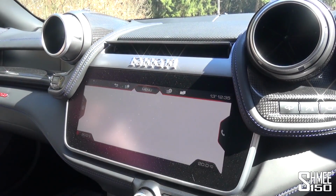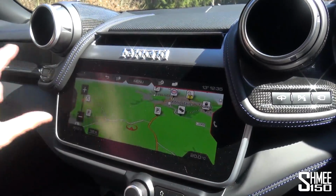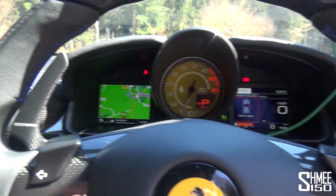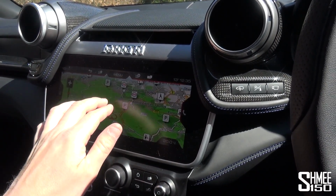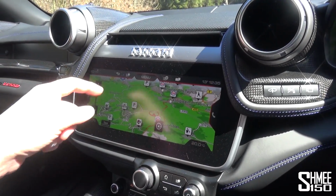If let's say we go into the navigation, of course I've just turned the car on, but you can see we're out in the countryside. A very big display, also repeated there, currently set up on the left hand side of the screen. You've just heard the cold start process finished. You can do a few things with this. You can pinch and move it around. The things that you'd expect to be able to do on such a device.